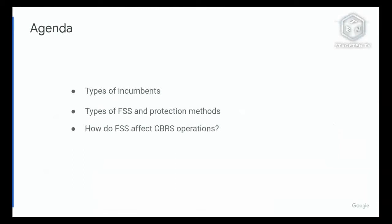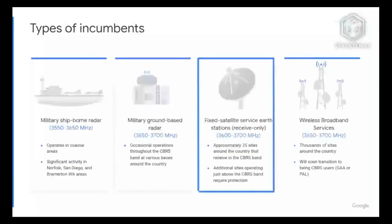Today we are going to continue our Incumbents series, and we will talk about FSS and how they affect CBRS operations. So let's start by reviewing the types of incumbents. Here we see all the tier 1 users. They get the highest level of protection from interference in the CBRS band.